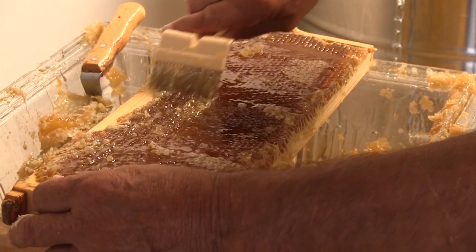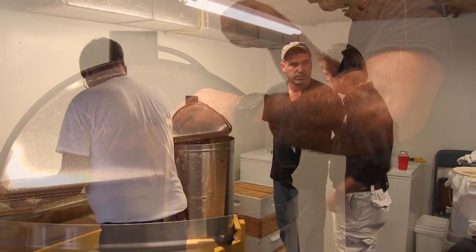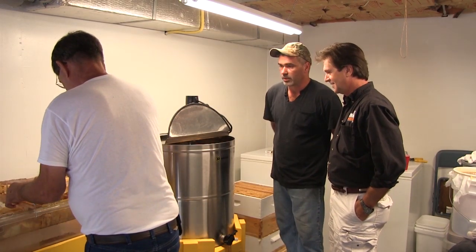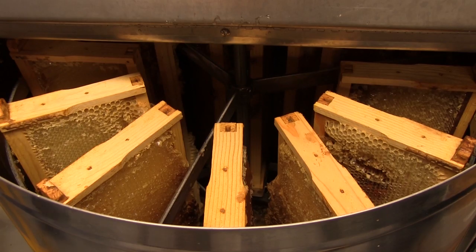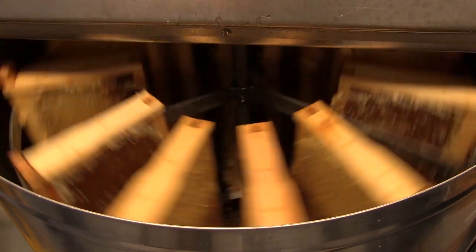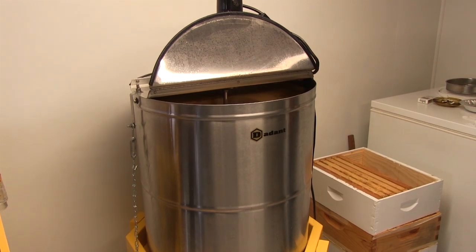He's capping it. He hands you the frame. You put it in this thing, which we call? The slinger. The slinger. If you don't take the cap off, you'll throw the center of it out. Gotcha. So you've got to take the capping off. And that just loosens everything up so it can roll on out there.